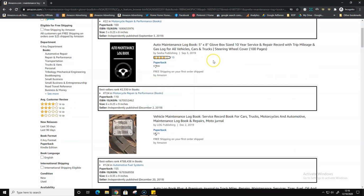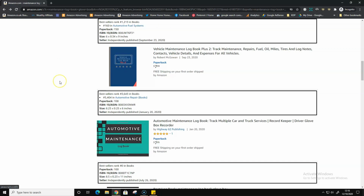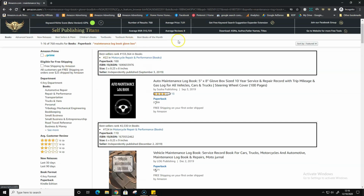Okay, so you can see they've got really good BSRs, and if you make a maintenance logbook that fits into a glove box, so you're really looking at sizes like 6x9, for example, then you can really have an advantage and use that in your keywords so that people know it's a small book that they can fit into their glove box. I hope you liked this video. This is another little niche for you that you can use, and you can start making books in that niche.